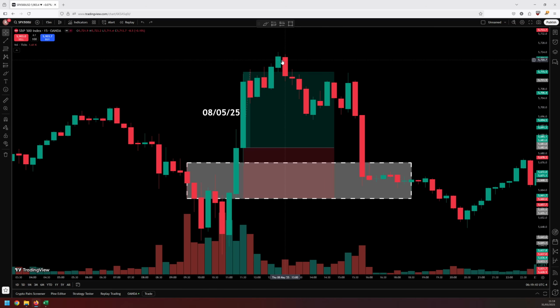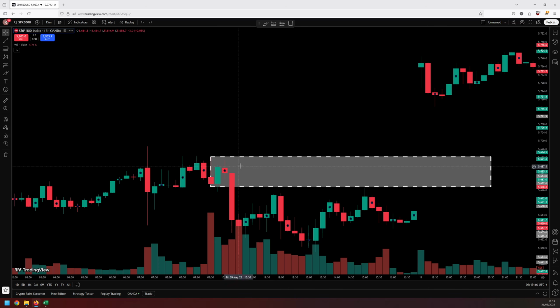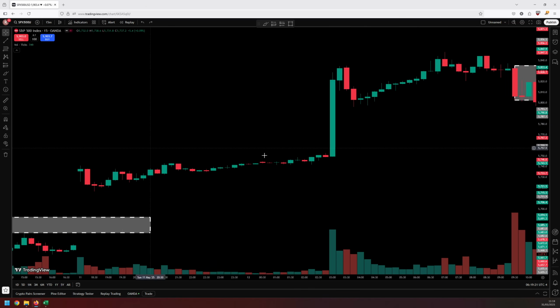It didn't leave a lot on the table. Then we move on to the next day. So this is the 9th of May, Friday, but there was no trade here. Price never broke up above the opening range, so we skipped that one.